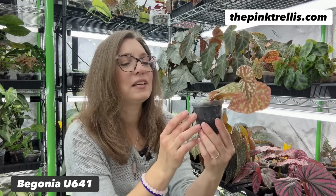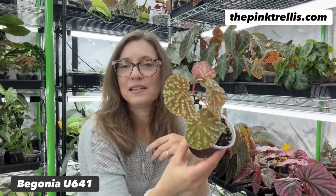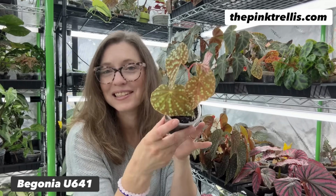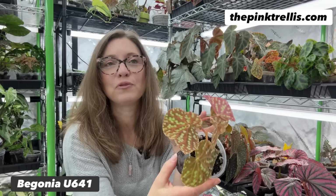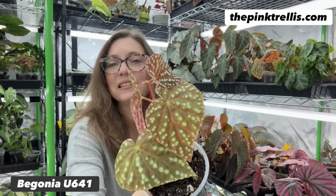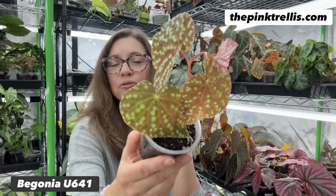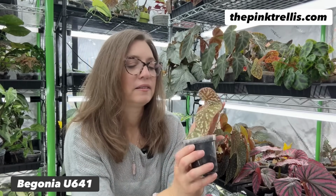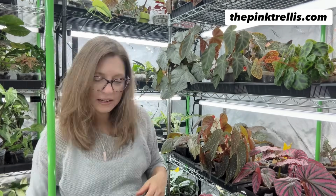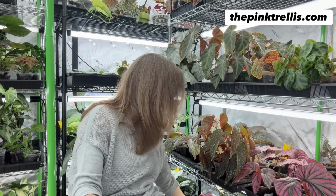This is Begonia, what is this one called? It's either U641 or U489, something like that. It's a number one. I think it's U481. The name's on the screen, but look how pretty that is. I love the polka dots on this. Gorgeous plant. Needs high humidity, so keep that in mind. A lot of these do. Probably all of these do.